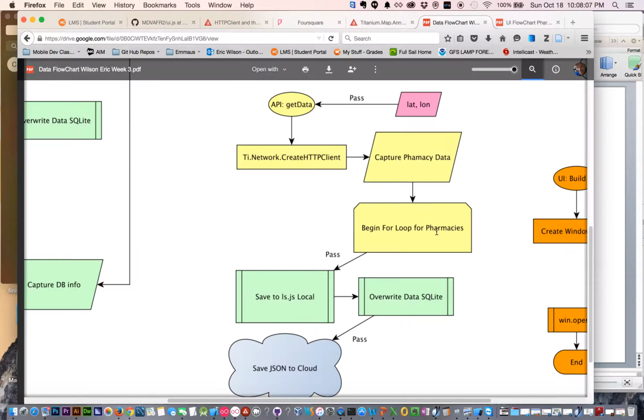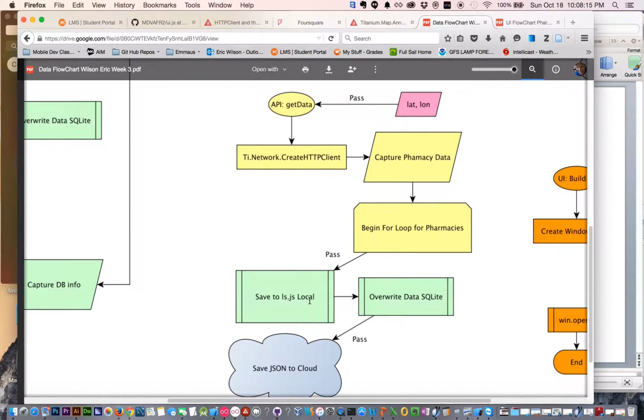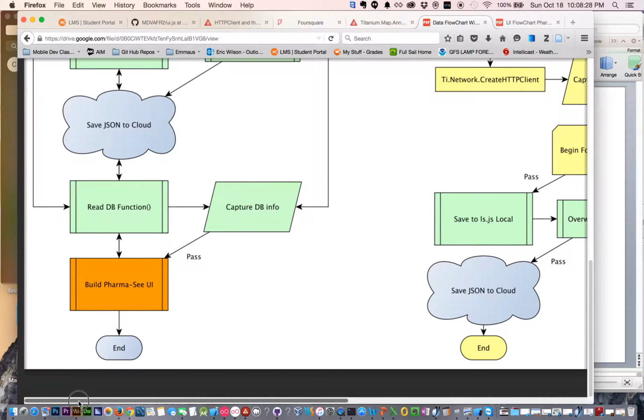Then we begin the loop for pharmacies. Again, you don't want to guess at how many pharmacies are out there, so you're going to build a loop, and I'll show you that loop shortly. You're going to save it locally. You're going to overwrite the existing data file in SQLite, and then you're going to pass that to the JSON cloud, and then that comes to an end. That also kind of brings us to the end of our flow chart.